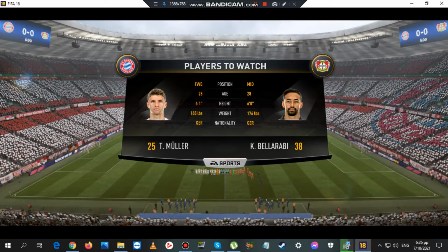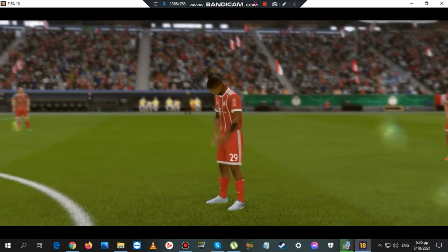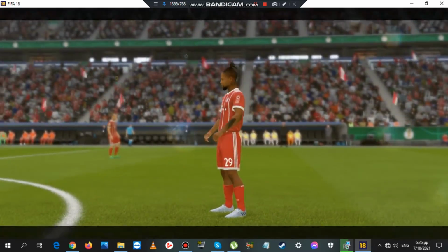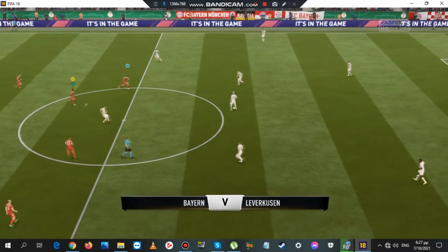Of star names that we're looking at today. What do you think, Alan? I love watching this pair play. They haven't disappointed this season. They've been the most threatening players for me, for both their teams.